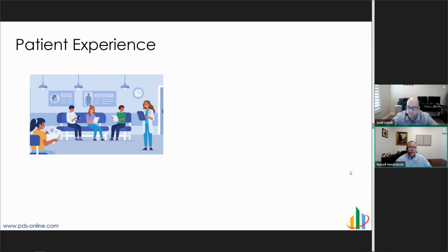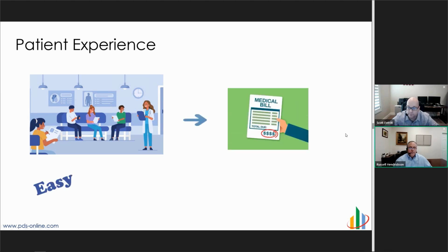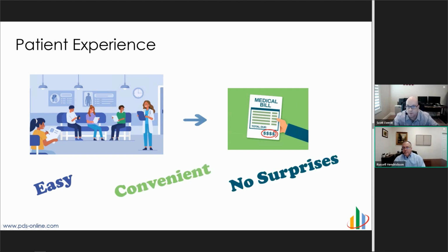And then going a little further with that, what about after the visit? When the bill shows up in the mail and they were told there wasn't going to be any balance due or anything. Patients don't like surprises. That can create stress. Even walking in and saying, well, you have a past due bill and maybe you didn't know about it. So the patient experience, even before they've seen a physician or a nurse, patients want it easy. They want to be able to get in. They want it convenient, and they really don't want any surprises.